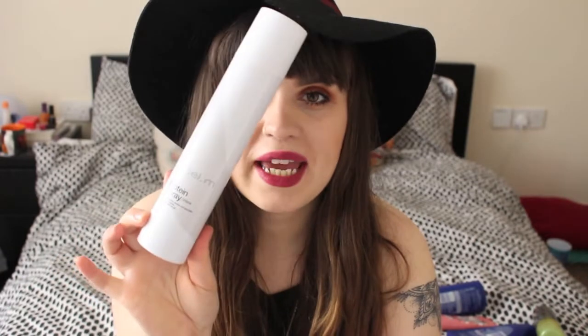Back to hair. Can you tell I use a lot of hair care products? This is the Label M protein spray, and it's just a heat protectant, UV protectant, good stuff for your hair. I think if you heat style your hair, or even because it's just getting sunnier, you should always protect your hair, particularly if you colour it, because the sun can really affect the colour of your hair if you get it dyed.